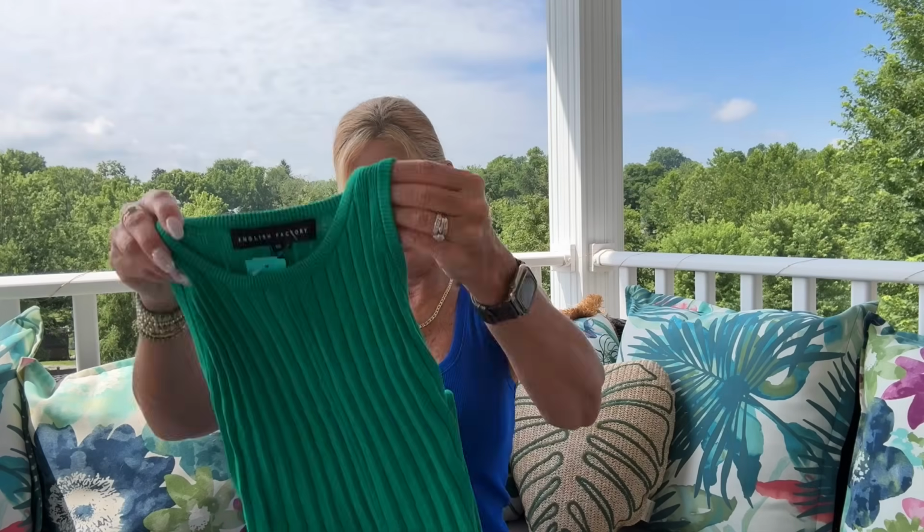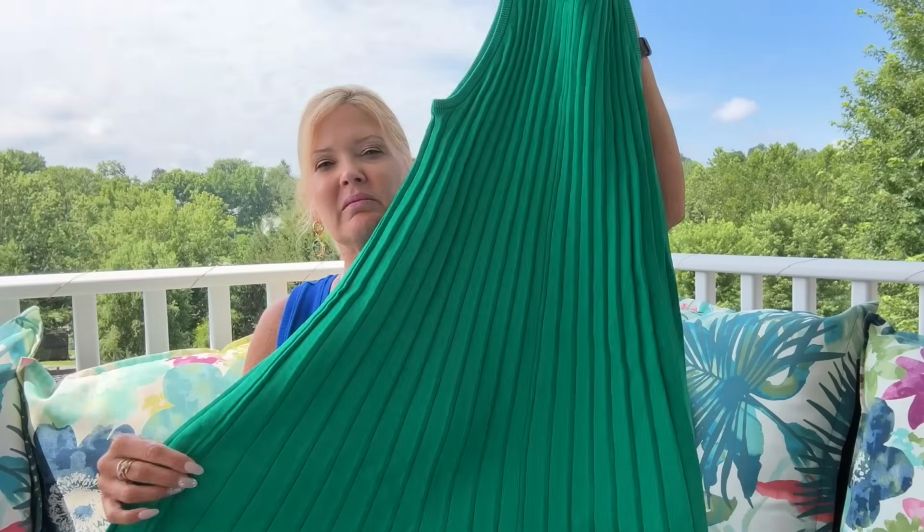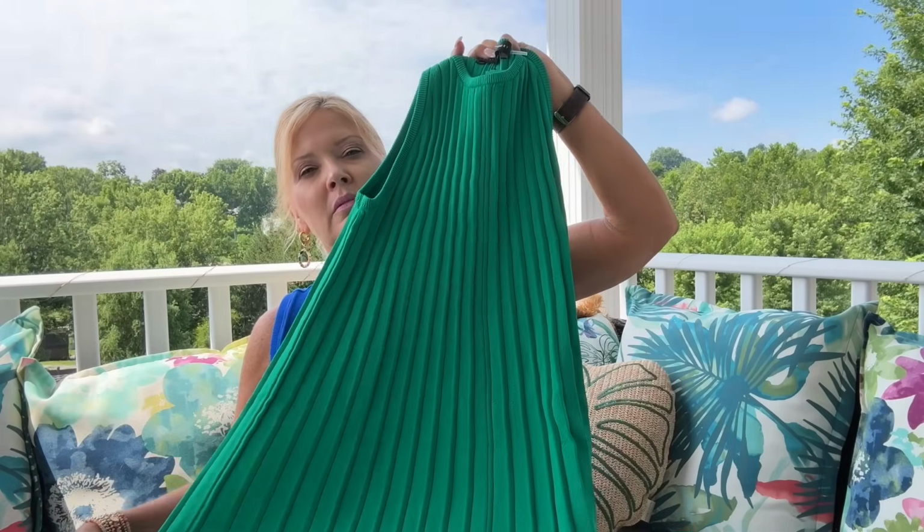All right. Now we're going to get into items in the bundle. First up is the Cadence Pleated Knit Mini Dress by English Factory. It's basically like an A-line pleated sweater dress.